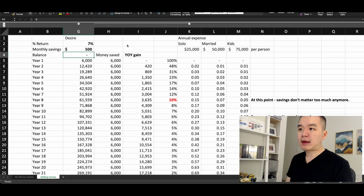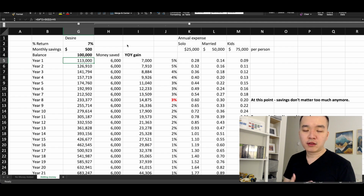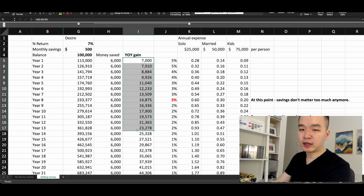For a starting balance, I'm just going to use a round number, 100,000, to start. If you're starting with 50,000, or 30 or 40,000, that is totally fine. You just need to adjust the years for it. If you're starting with the S&P 500 and you start with 100,000 and save 500 a month, this is going to be your year-over-year portfolio balance. The second column is the money saved, which is 6,000 a year, very consistent. And the year-over-year gain will increase over time because the portfolio size is increasing.